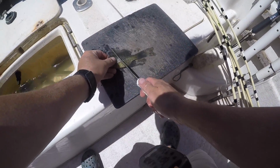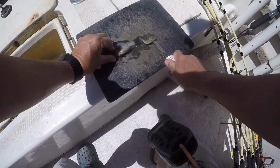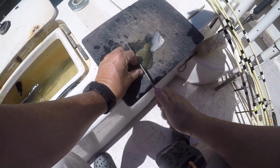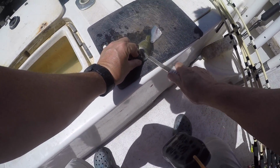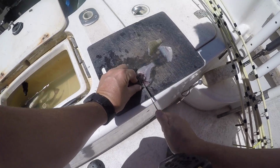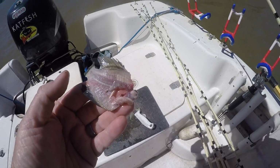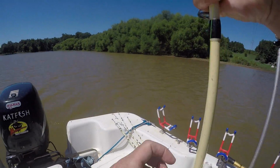Now I don't scale them. Some people do. I don't. I scale the perch, since they seem to have bigger, harder scales. I just take my knife and lay a side off each of them, depending on how big a bait I want to fish. You've heard me say before, I don't fish with the tail. Some people do. It's good if you do. That's fine. I just use it for chum.